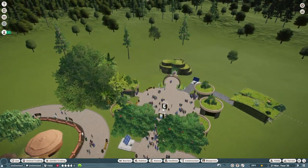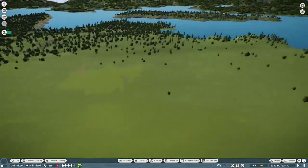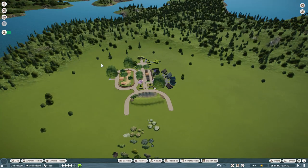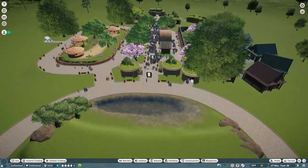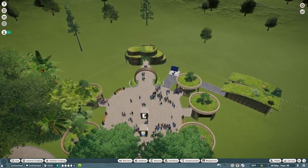I wanted to show you something because I did something a little drastic. Let me pull this back. You know how we were previously building in this area? Well, I decided I was a little bored with it, so I basically rebuilt the entire zoo over here. I put a brand new entrance here, and everything extends out from it.